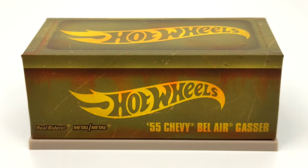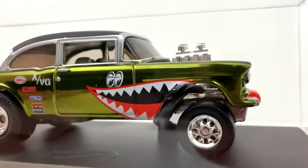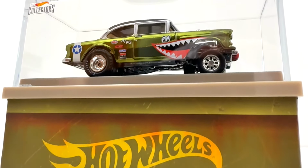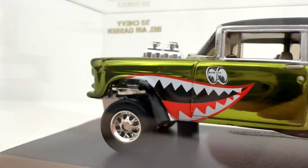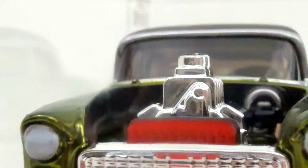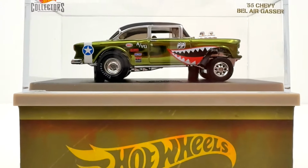In honor of the flying aces of World War II, this 55 Chevy Bel Air gasser is equipped to look like a famous fighter plane. One of the cool features of this special RLC car is the ammo case box, which is very fitting for this style of vehicle. It says this gasser is ready to light up the drag strip or even the airstrip, and I think it's definitely ready to rumble on either one.